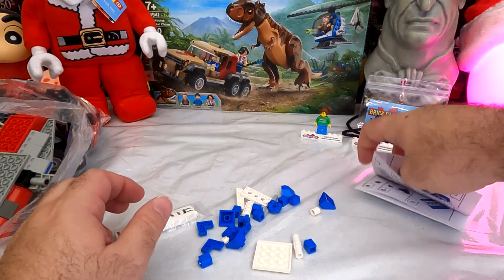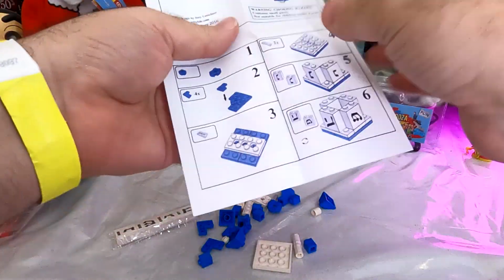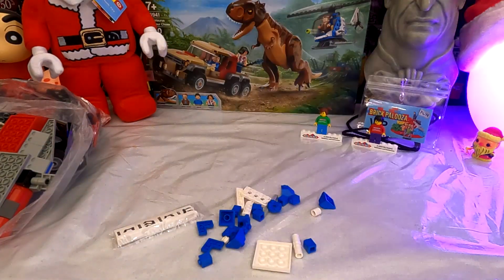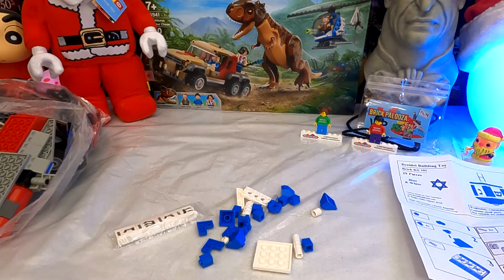Let's see what those instructions are like. I have no idea if they're going to look... Yeah, they look fairly Lego-ish. So let's go into the fast forward for a second here and build us a dreidel.